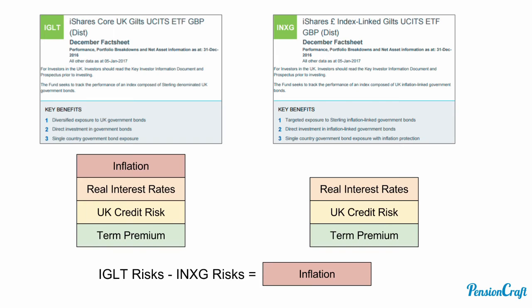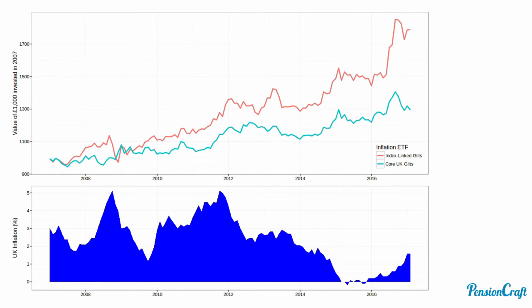Risk and return are related, so very roughly we could say that the only difference between the returns should be compensation for taking UK inflation risk. Let's see how much that pays. This would be the value of £1,000 invested in 2007. The red line is the inflation-linked fund. The blue line is the gilt fund, which is not inflation-linked.